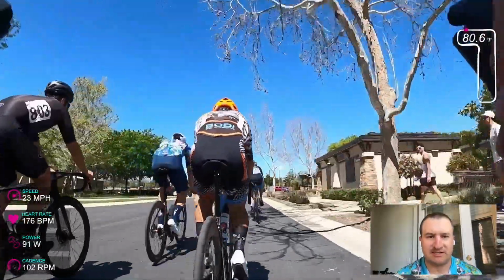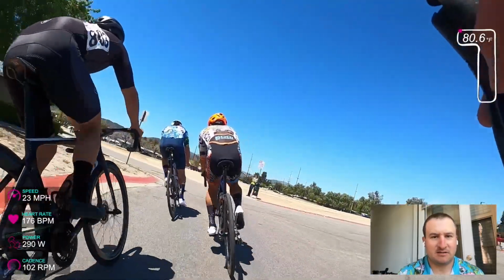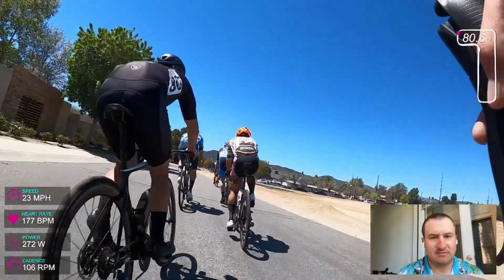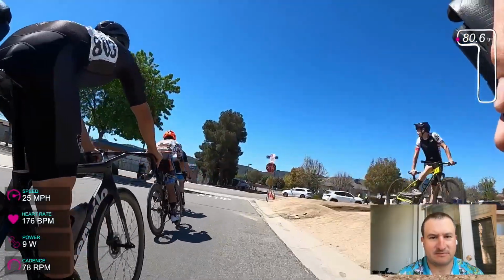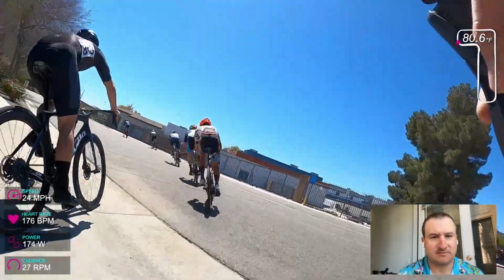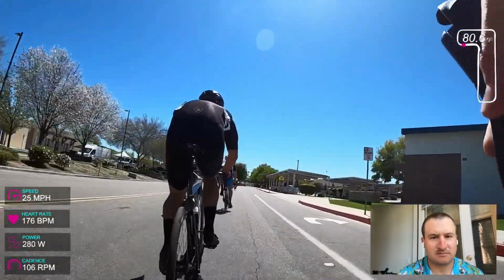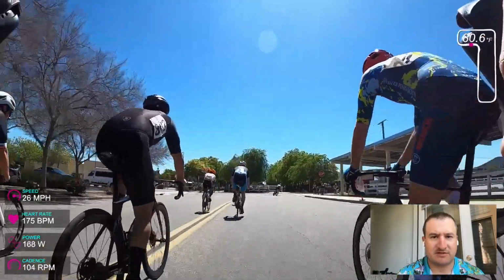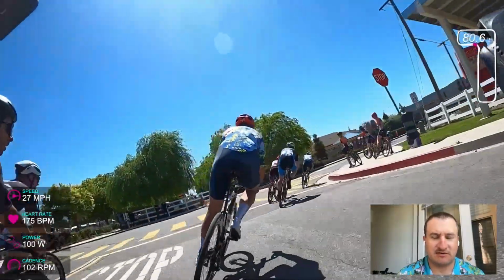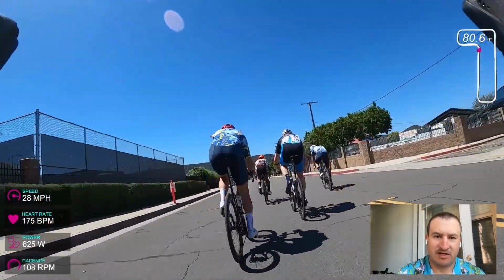I see there's a couple guys that actually jumped up the road. They've got a few second gap on us. But I'm in decent position here, probably top 10 wheels. Little gap starting to form in this sort of tailwind section. Take the inside line to move up a bit.